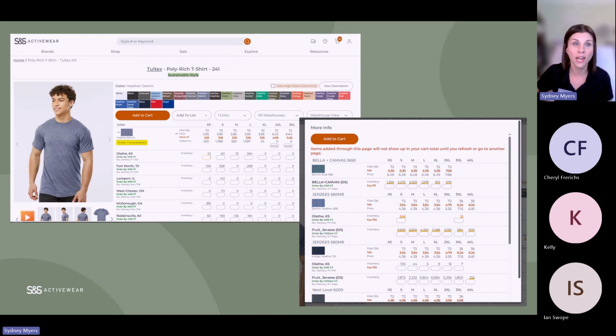So if you go right above where our warehouses are shown, right under the little color swatch, you'll see a button that says order comparables. So you'll click that button and a separate window will pop up showing all the comparable styles in that specific color that you're looking in. So this also shows live inventory. This also shows the net pricing right there in that window.